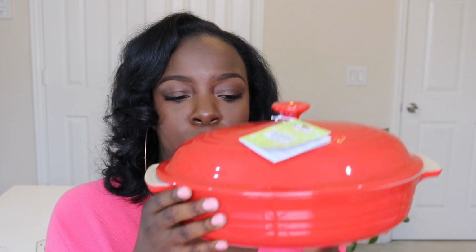And I love the shape of this. If you're taking something to somebody's house, maybe you're having a potluck or you're just bringing dinner to someone, you can just travel with this. So I love this.